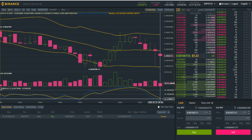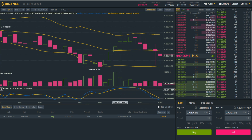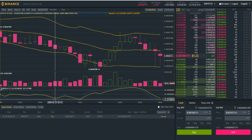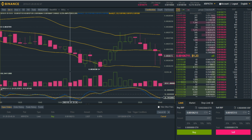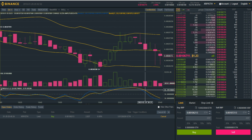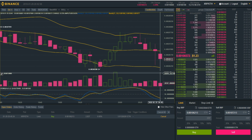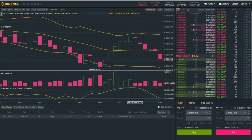So right now it's going down towards a low, and when these two lines cross, that's when it should start to pick back up and head back up. As you can see, going down, they cross, goes back up, goes down. They cross right here, then it went back up. So right now it's been at a high for a while, and now it's crashing. So we might be holding bags of Ripple for an hour or so, but we will see some serious gains.